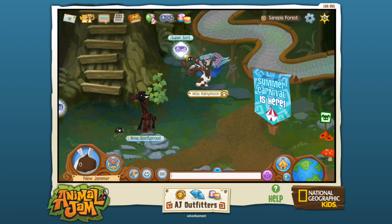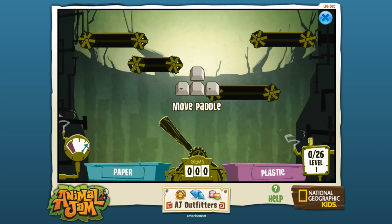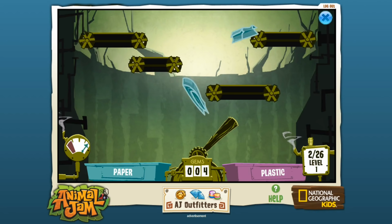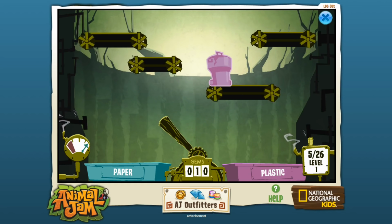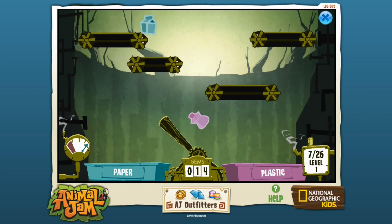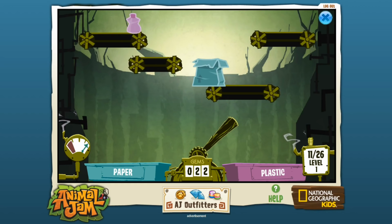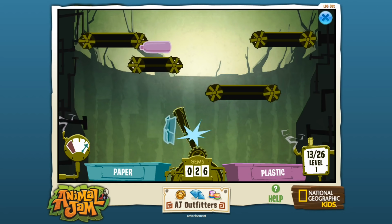Okay, what's this? This is the super sort, and you can earn gems. And actually, you guys, okay, move the paddle. Oh, to try to sort plastic and paper. I get it. Actually, you guys, this is interesting because in one of my jobs, we used to do this with the students who would come and we would work with them, teaching them about ecology of different plants and animals, cave systems, prairie biomes, all sorts of fun things like that. Wow, this is actually super easy.